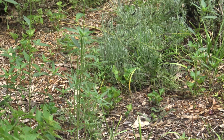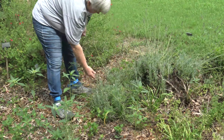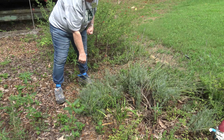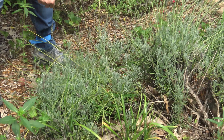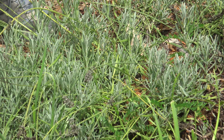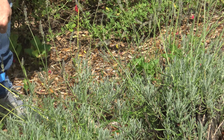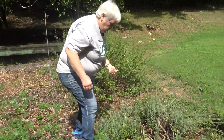Step over here. This is our lavender. And this is a cultivar called Phenomenal, and it has done really well in here. A lot of people have trouble growing lavender in our area, but this is on a little bit of a slope, and it's very happy here. And this cultivar also was bred to tolerate our heat and humidity. So Phenomenal lavender, it's a great lavender to grow.